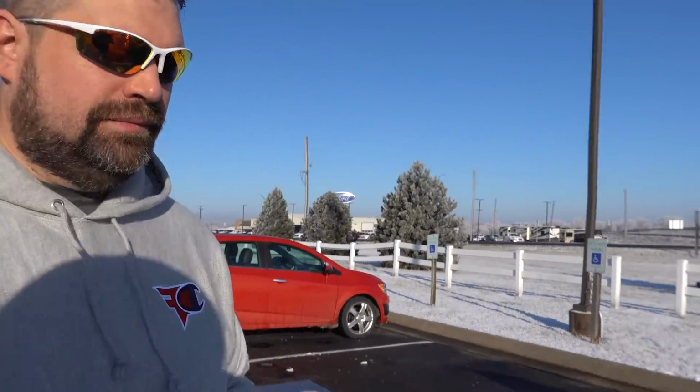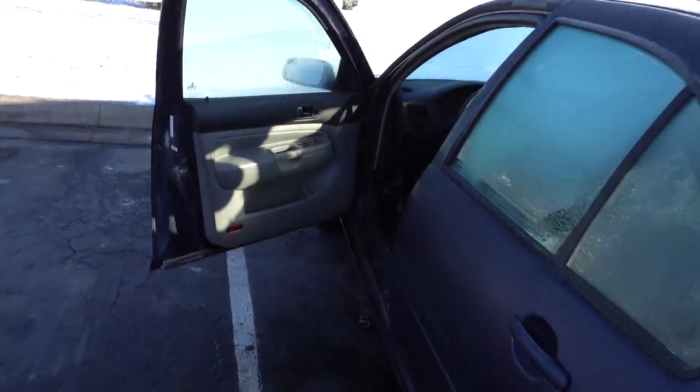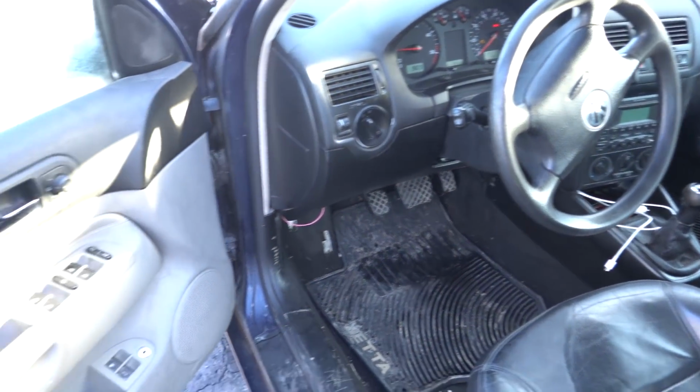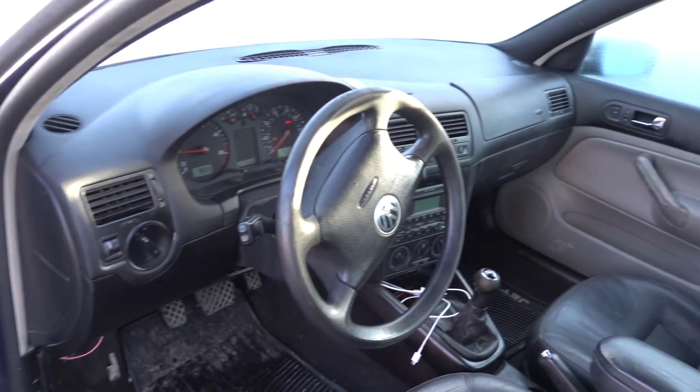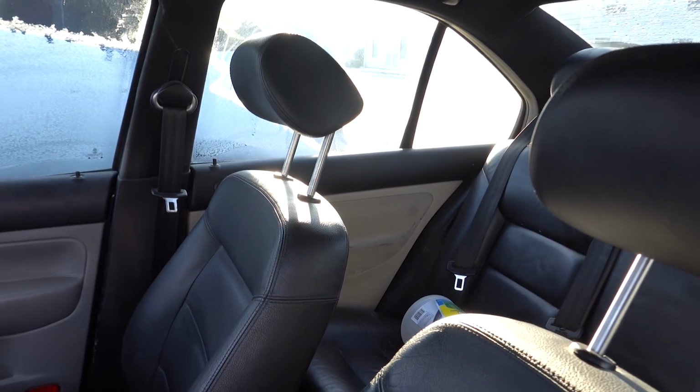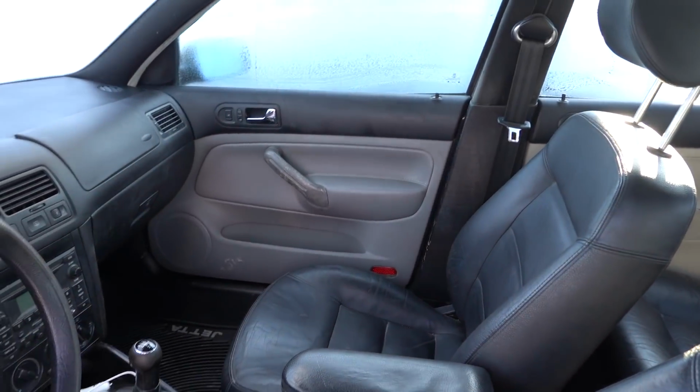Well, okay, so before we take this on a nice long drive, let's just see what this interior looks like. It's actually not too bad. All right, so I see that there's I think there's cloth in the back and leather in the front. Yeah. Don't worry about that.